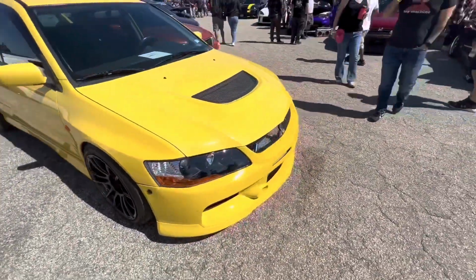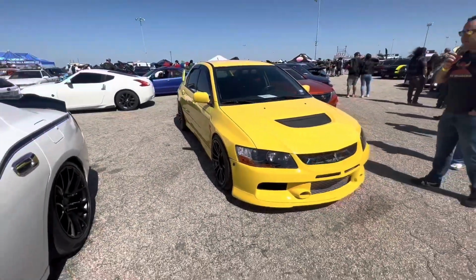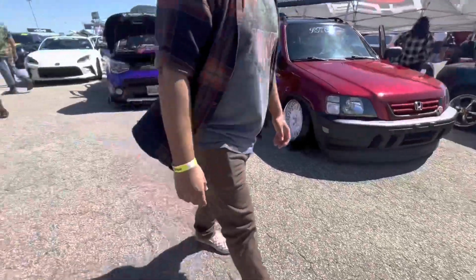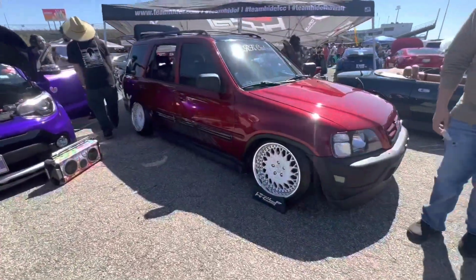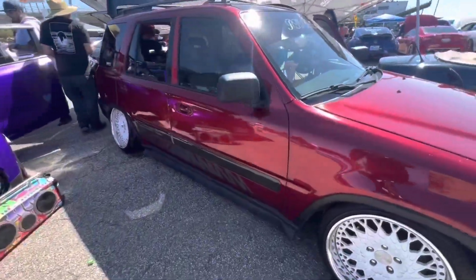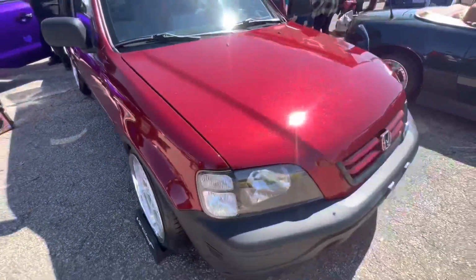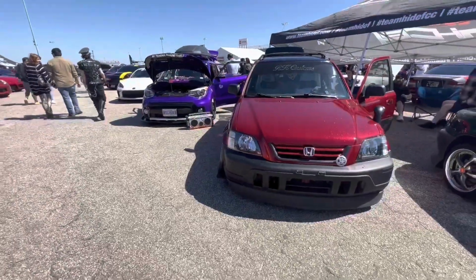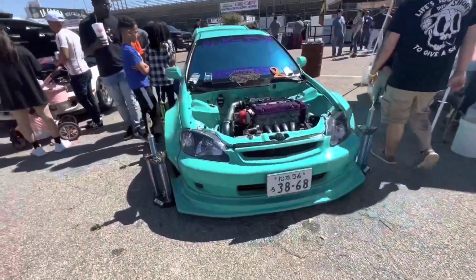I think if I'm not mistaken, oh no, it's an Evo 7. Okay, yeah. This type of CRV you'll see back home in Jersey. I don't see a lot of these in Texas like this. Oh, here. Look at that sparkly pink. Yeah. Look at these EK Hatchbacks, 8 series.